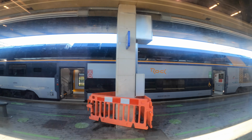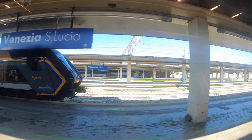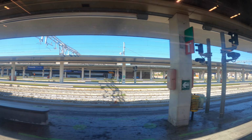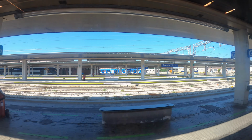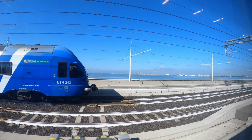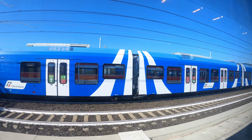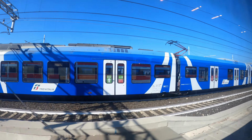The train is capable of going over 300 kilometres an hour, so it is a high-speed train, but it did stop at a few places, including Padova and Florence. We sat in second class, hence the slightly lower cost of the tickets.